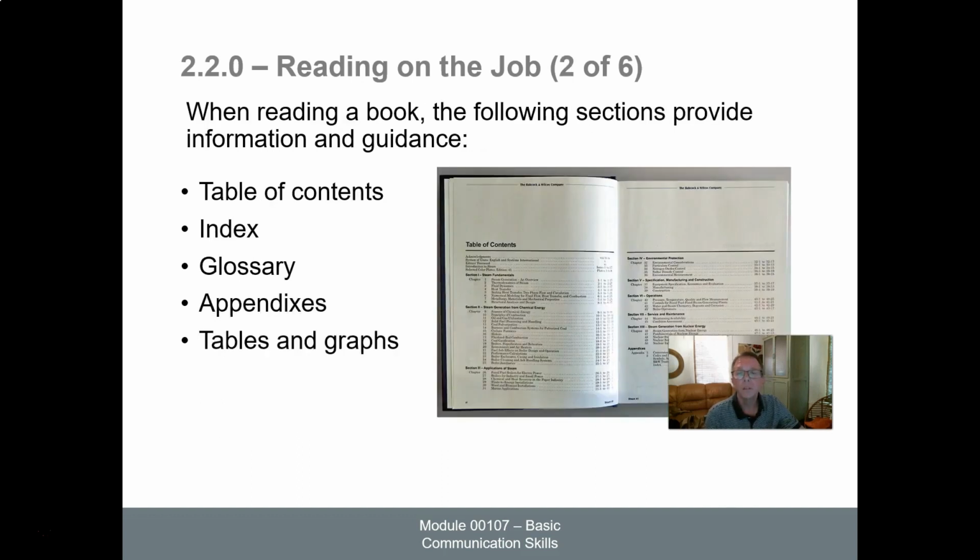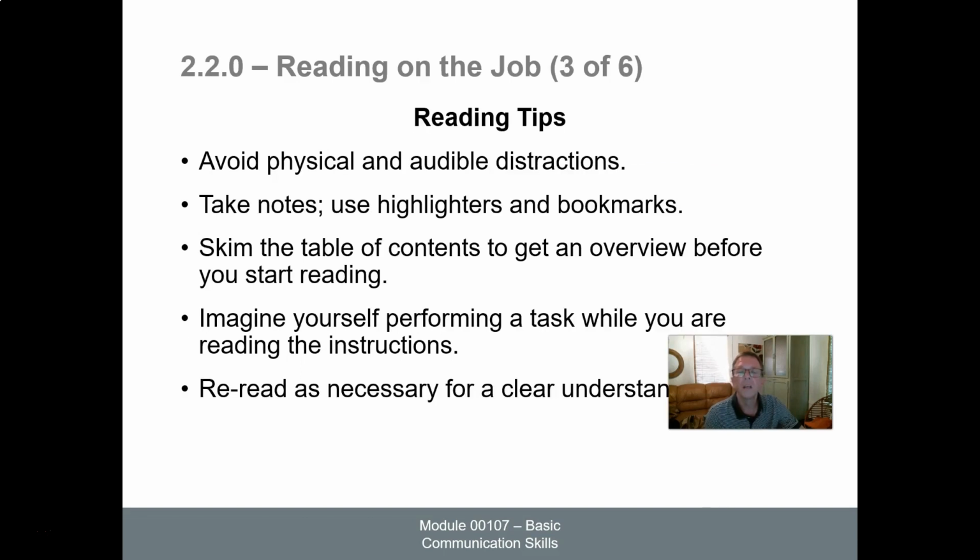When reading a book, the following sections provide information and guidance: tables of contents, index, glossary, appendixes, tables, and graphs. Some reading tips: avoid physical and audible distractions, take notes and use highlighters and bookmarks, skim the table of contents to get an overview before you start reading, and imagine yourself performing a task while you're reading the instructions. Reread as necessary for a clear understanding.